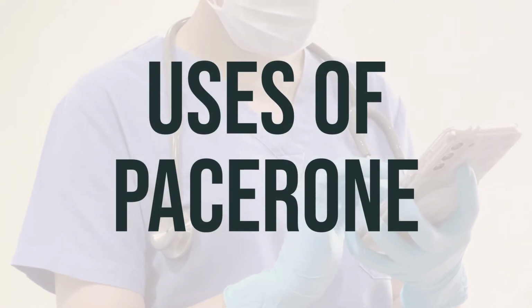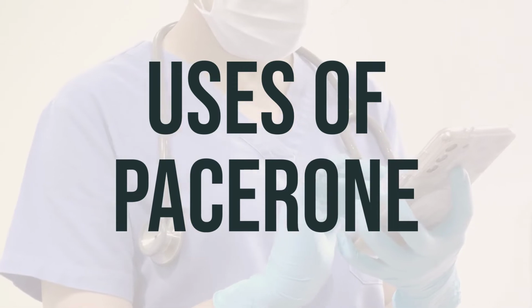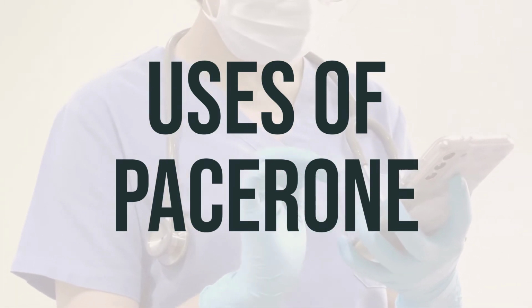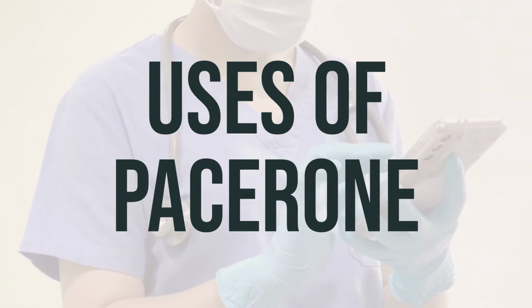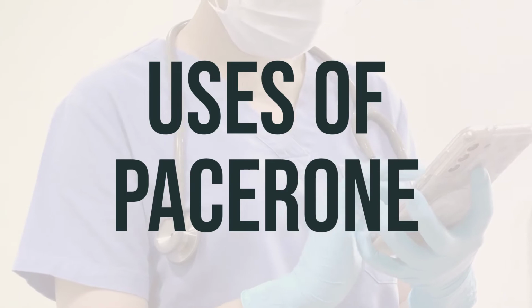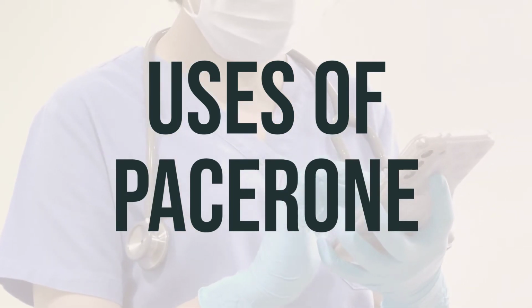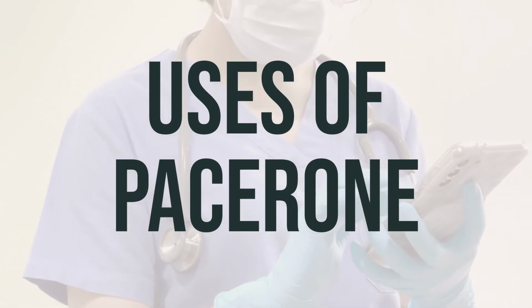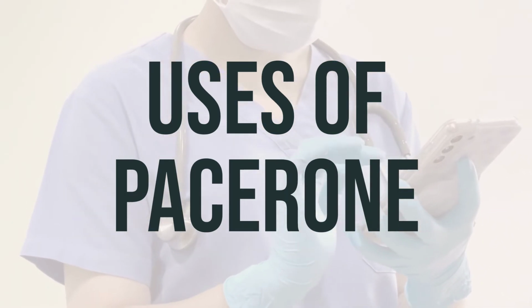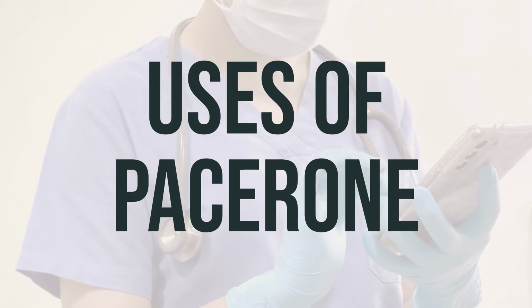Pacerone is a medication used to treat certain types of serious irregular heartbeat, such as recurrent ventricular fibrillation or tachycardia. It helps restore normal heart rhythm and maintain a regular, steady heartbeat. Pacerone is known as an anti-arrhythmic drug, and it works by blocking certain electrical signals in the heart that can cause an irregular heartbeat. When taking Pacerone, it's important to follow your doctor's instructions carefully.